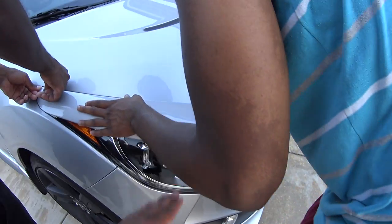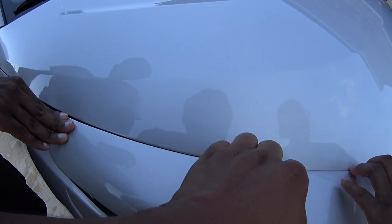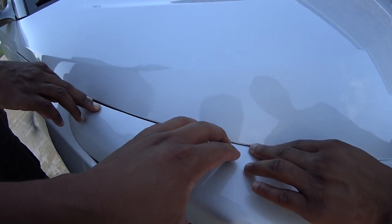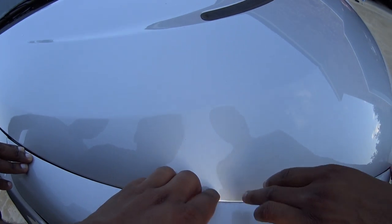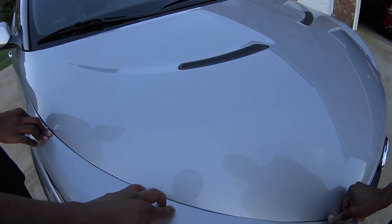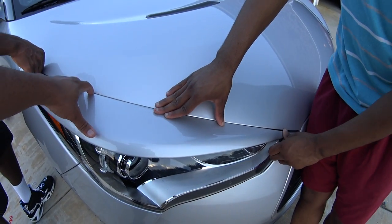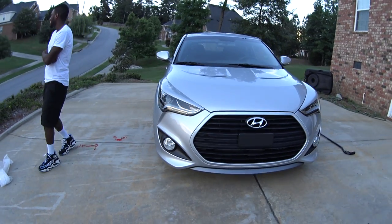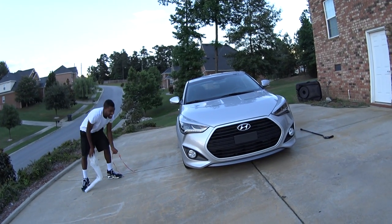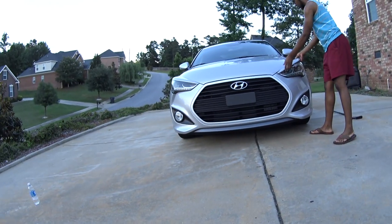Wait, hold on. Because it's like pushing up on. Yeah, I don't. See that? Yeah. Well, it should be fine though, because the way the hood's sitting at it, it's not even. It'd be fine like that. There you go. Look at that. So beautiful. That's an excellent choice there.